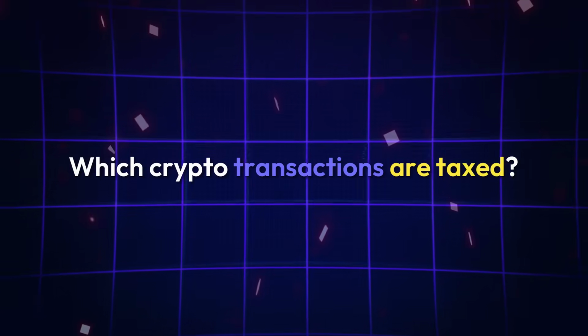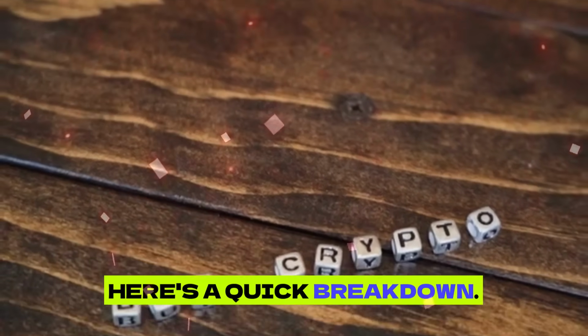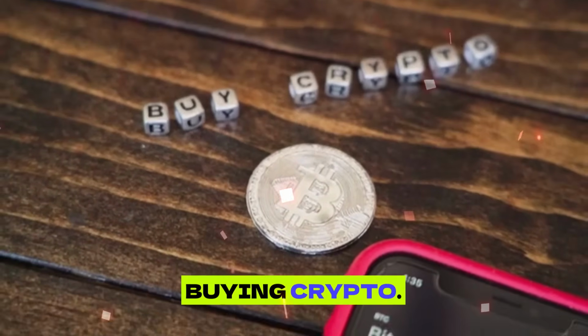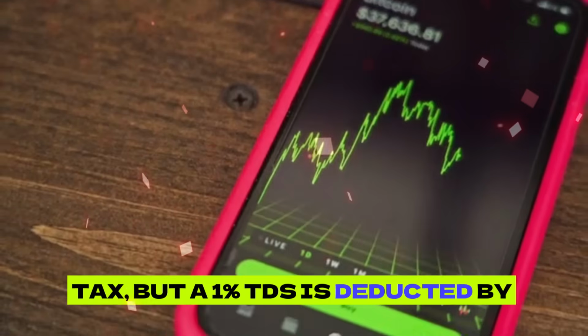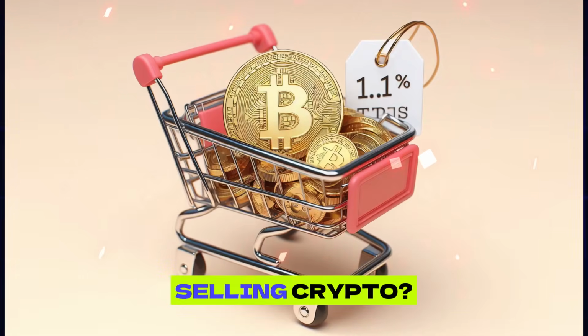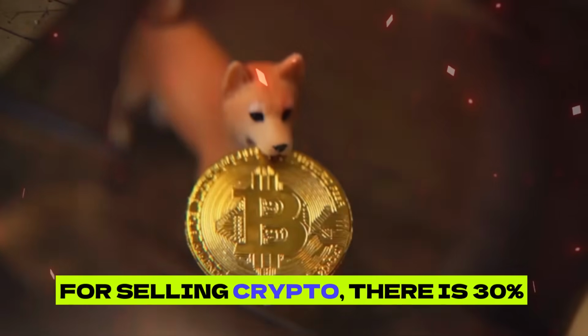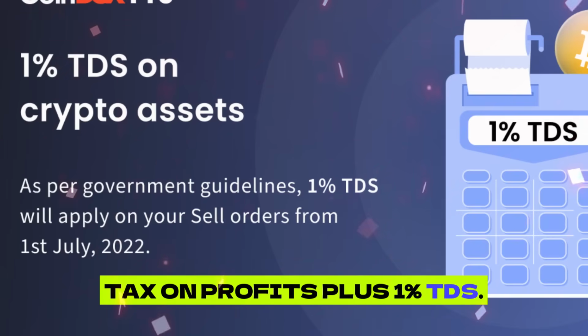Which crypto transactions are taxed? Not all crypto transactions are taxed the same way. Here's a quick breakdown. Buying crypto. When we buy crypto, there is no tax, but a 1% TDS is deducted by the exchange, P2P and international trades. Selling crypto? For selling crypto, there is 30% tax on profits, plus 1% TDS.